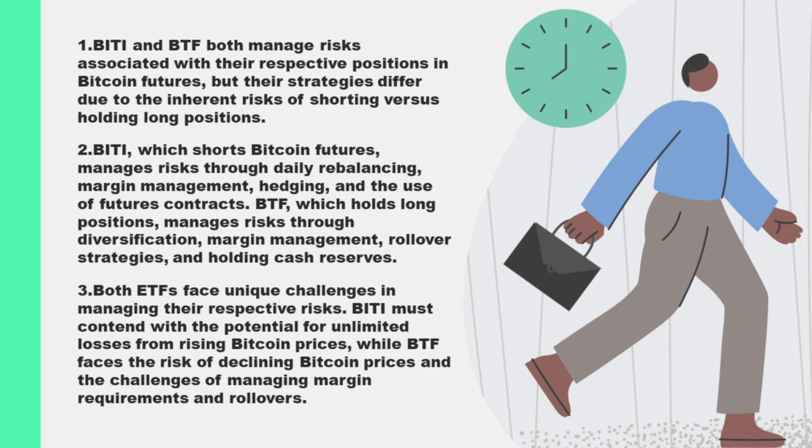In summary, BITI manages the risks associated with shorting Bitcoin futures through daily rebalancing, careful margin management, and the use of hedging strategies to mitigate potential losses from rising Bitcoin prices. BTF, on the other hand, focuses on managing the risks of holding long positions by diversifying its futures exposure, managing margin requirements, executing careful rollovers, and maintaining liquidity to navigate market volatility. Both ETFs employ different but complementary risk management strategies tailored to their respective investment objectives.